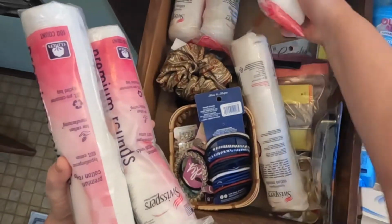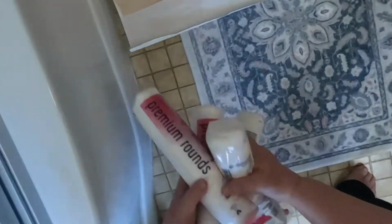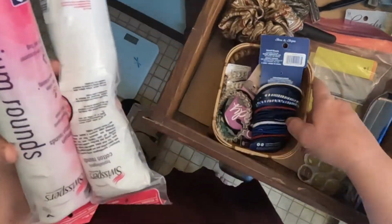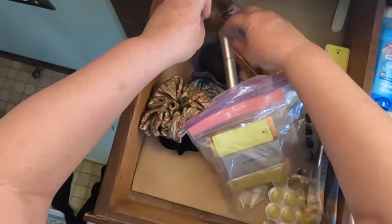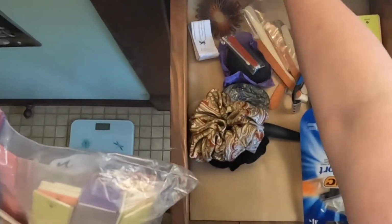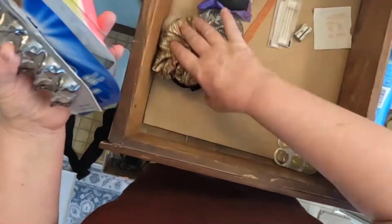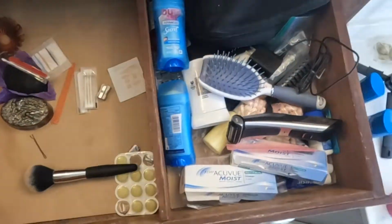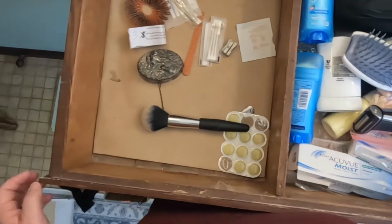You might wonder, why, Paula, do you have so many of these cotton swabs? And that's because if you live in America or the United States, there's a company called Costco. And if I were to buy one of those tubes of cotton balls, it's like $3. If I buy them at Costco and I buy 9 of them at one time, they're about $1. Now here is a nail that was put in the wood, and I'm not really sure why.